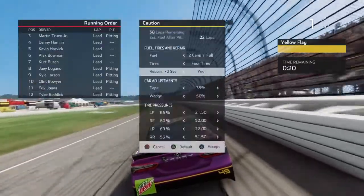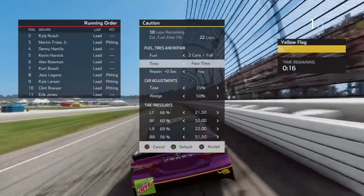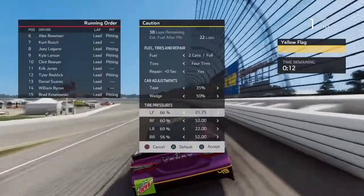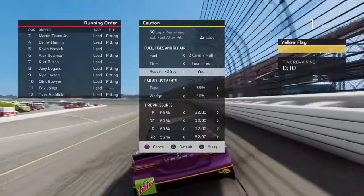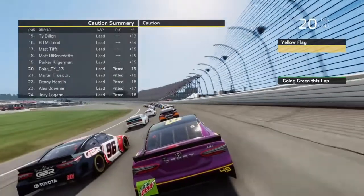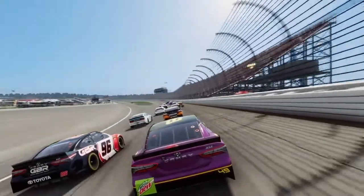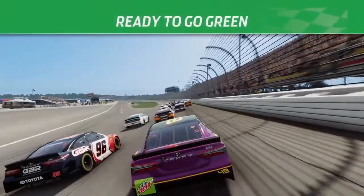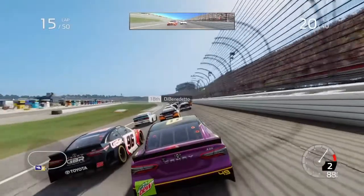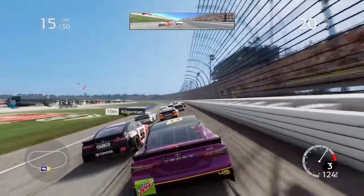I'll pit. I'll take 4 tires, get some gas in the tank. Not going to make any adjustments here. I'll put that up. And I'll put that up as well. Alright. I did fall back to 20th, but that's okay. Looks like 19's on back, stayed out. But I should be able to use these fresher tires as an advantage. Alright, green flag back in the air. Kyle Busch did stay out.